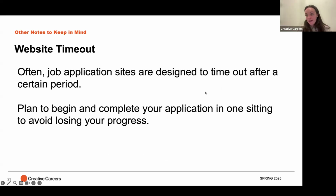Some other things to keep in mind, and this is one that I think is really important, is the structure of applications often includes website timeout or application timeout. So very often, job and internship applications are designed to time out automatically after a certain period. Sometimes this is half an hour, sometimes it's an hour. Sometimes they don't time out at all, but they are designed to not allow the form to be left open for an unending period of time.